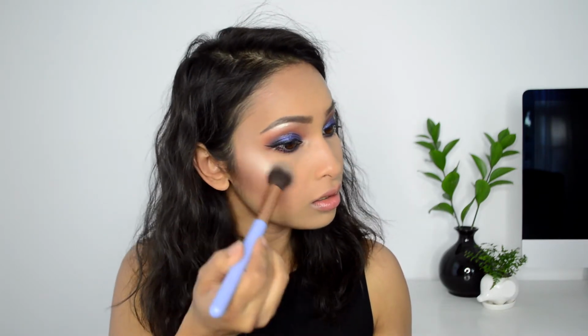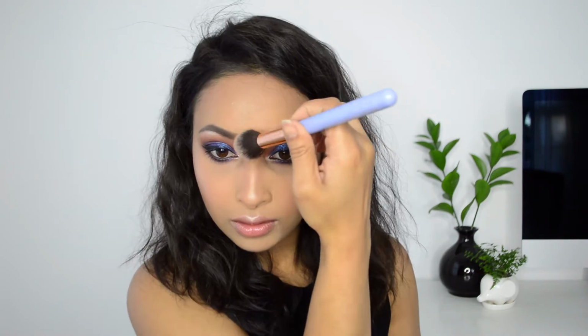And this highlighter looks blinding. This is gorgeous and beautiful. So I went a little bit heavy-handed on the cheek, and then I'm just using the same highlighter to highlight the high points of my face, the tip of my nose, and the lips and the forehead as well.